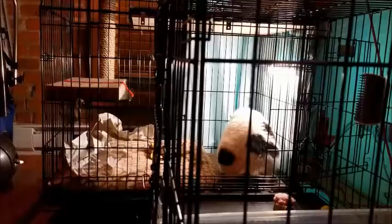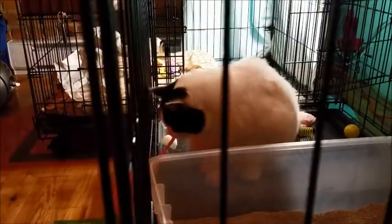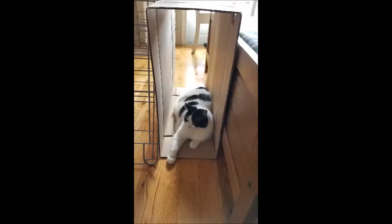I actually have a clipboard with an erasable marker of things that are enriching that I could at least rotate, the toys also, so that it would be more interesting. And that's both in her room once she was out and in her cage. Once she was out, I tried to change one thing every day in her environment. Different towels, tunnels made of cardboard, boxes, plastic, cardboard.